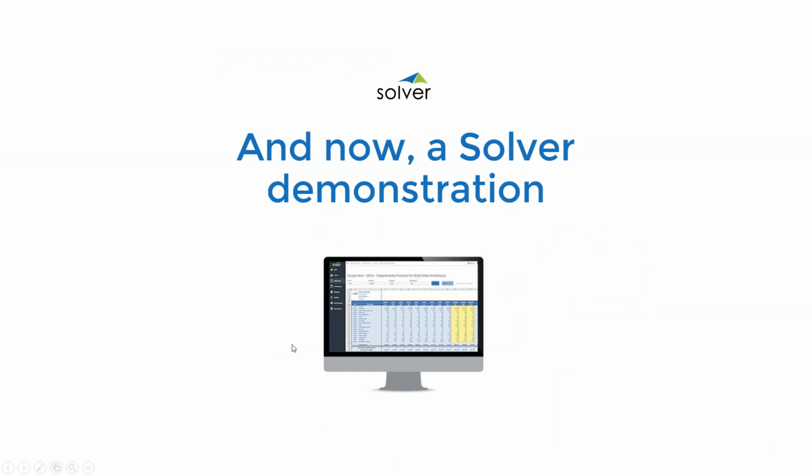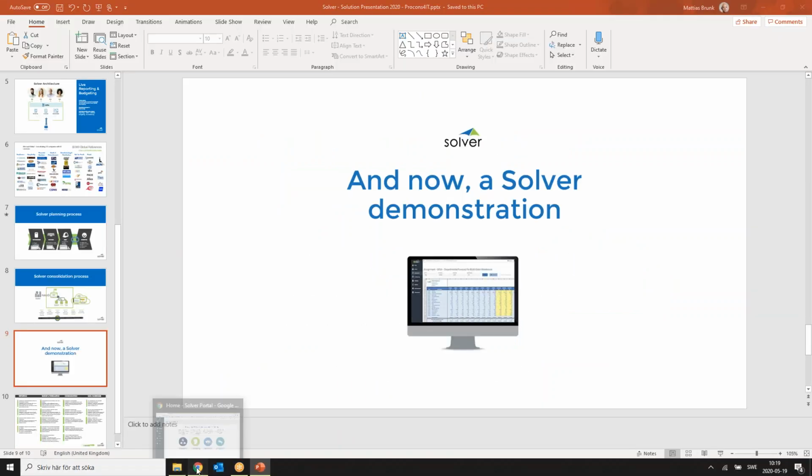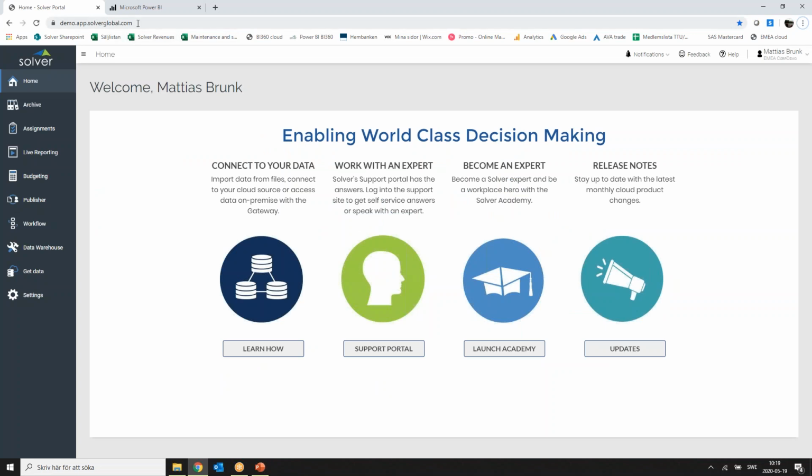So let's have a look at the system. Anyone using the system will work in a browser. So it's 100% web-based. It's built in a technology called HTML5, which means it works on any operating system, you know, Apple or Windows. It also works in any browser.